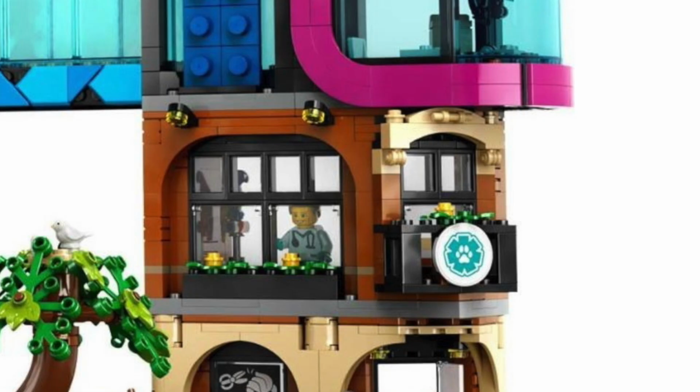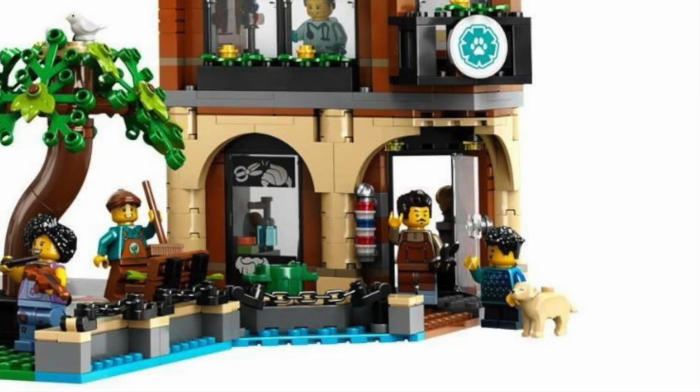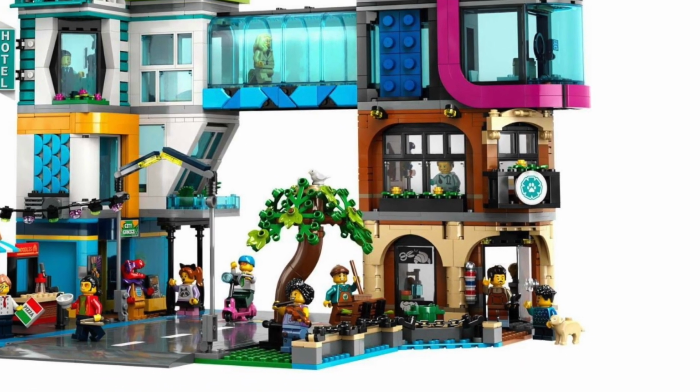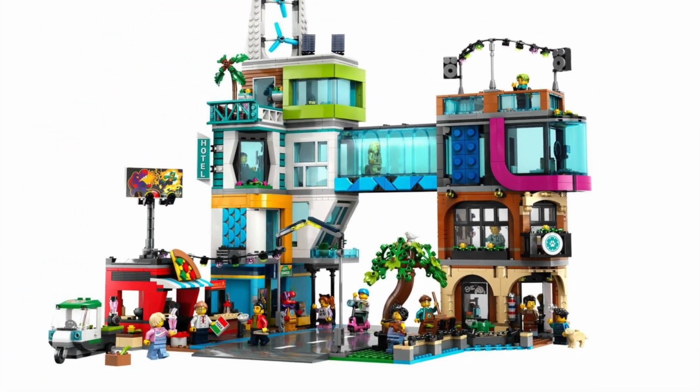Moving down the building, on the first floor we've got what looks like a vet's. We've got the Pet Doctor logo on a round tile there, and it looks like there's a parrot in the window with the vet himself. And then lastly on the ground floor we've got a barber's shop. And doing a quick head count, I think I make 14 minifigures, and of course that nice golden retriever dog.